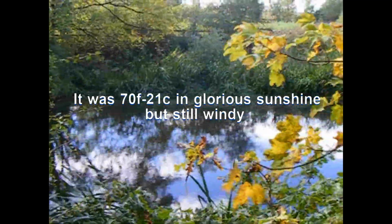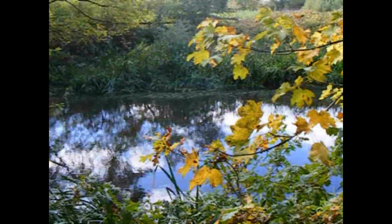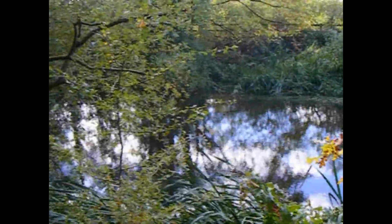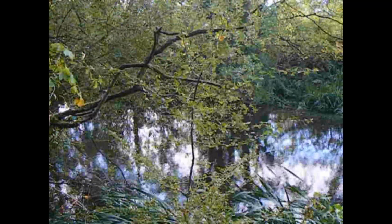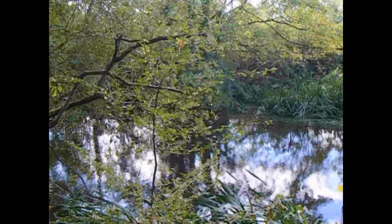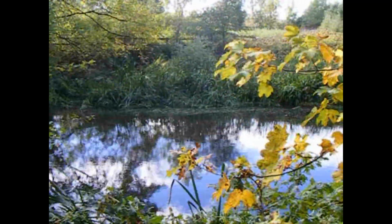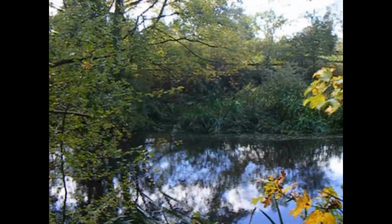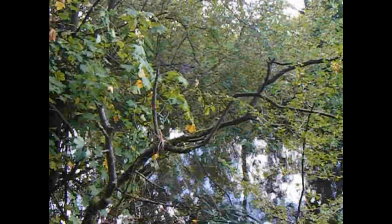Well, it's still very windy, as you can see on the trees there, but we are sheltered. So it's quite quiet. There is a robin calling. I don't know if the camera will pick it up. So you see, robins are not just around gardens, as some people think.